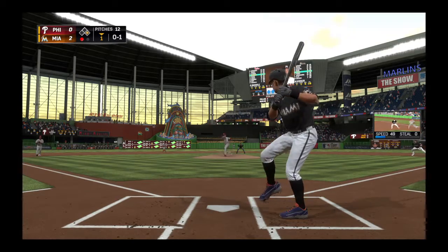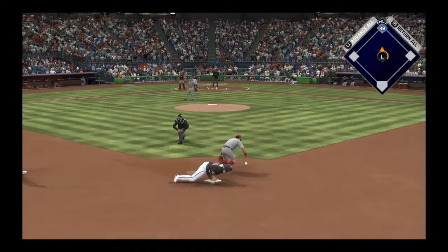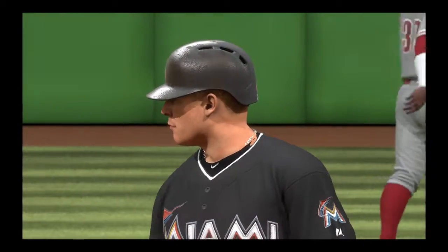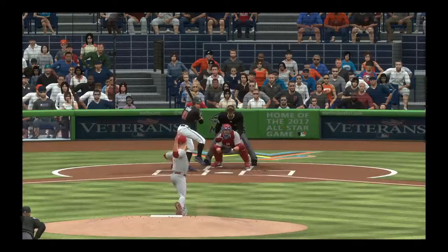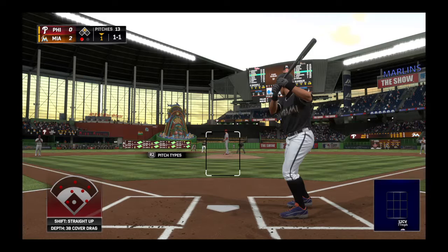Here comes the 0-1. And this one gets away. The throw pulls him off the bag. And costly as the runner will move into scoring position now. Well, when you throw a breaking ball in the dirt, that's the danger. You have to trust your catcher, but this one skips away, and the open base takes the double opportunity away with it. Might prove to be costly.